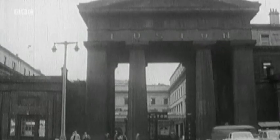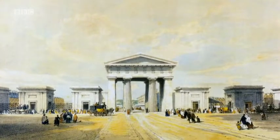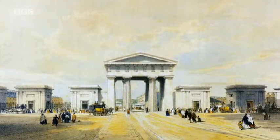As a child, I lived near the station, and I can remember how the Euston Arch dominated the entrance, a great symbol of strength and confidence. It was the arrival of the railway age at the heart of the world's greatest city. It was a big moment in the history of Britain, the history of the railways. They knew how important it was, and that's why they made the grandest, most gargantuan entrance they could devise.